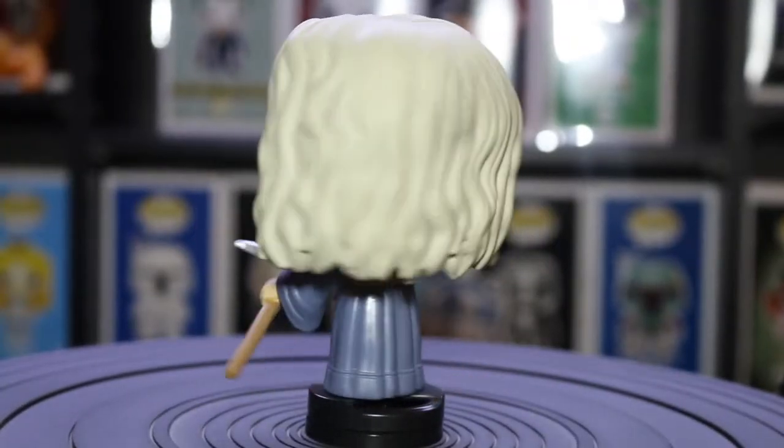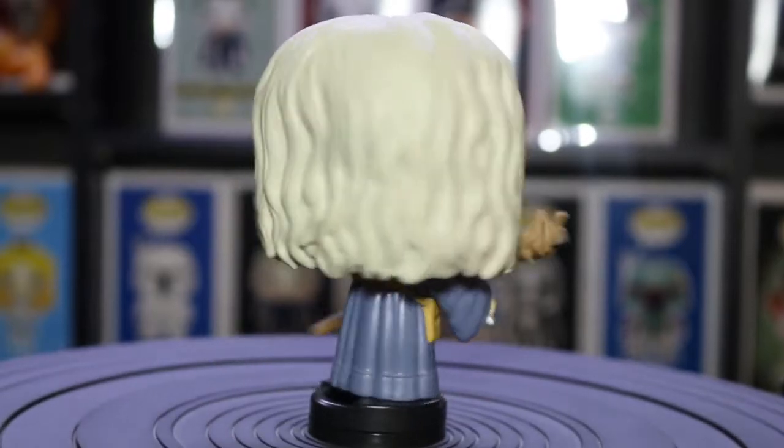I had to go back to the Shire yet again, and I'm not going to promise there won't be any Lord of the Rings pops on next month's countdown. But this is Gandalf the Grey. He's a little ashy, so he needs to get some lotion. He needs to fight the Balrog.